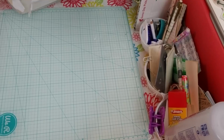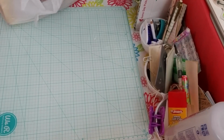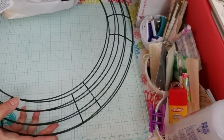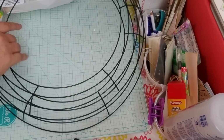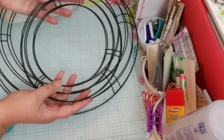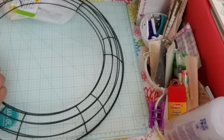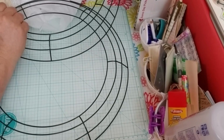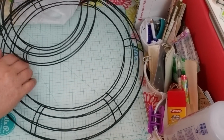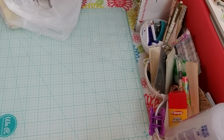But I have an idea in my head, and you guys run out and go get your stuff, and maybe we can make these together. I got 2 of the round forms, the bigger size, and then they have the small ones now, and you get a 2-pack for a dollar here. But I am going to take these, layer them up, and it is going to be a snowman wreath for my front door. I cannot wait to make this. It's going to be so cute.